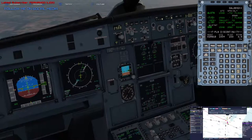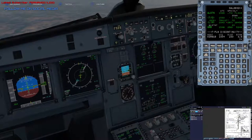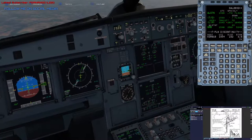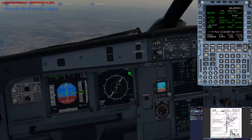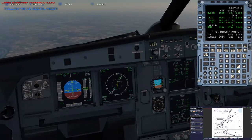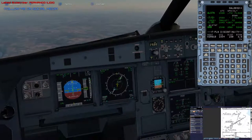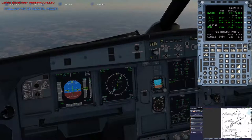Delta 2377, reduce to 250, then continue to send me the arrival. Sun Country 3059, maintain 250 knots. 250 knots for Sun Country 3059. Delta 2376, are you able to do 250 knots at final 340? Yeah, we can do 250, Delta 2376. Maintain 250 for spacing, flying 340.